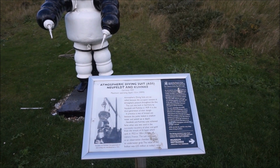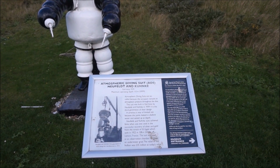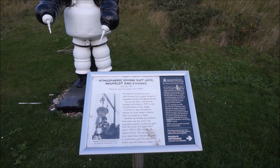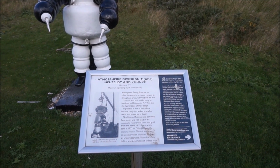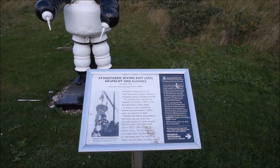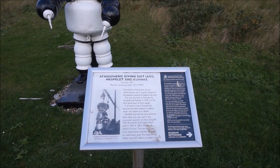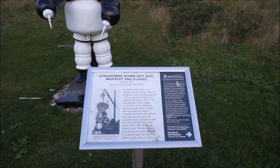So it's a German suit, and in 1922 it went down 128 metres, 420 feet off Ushant in France, and it was to retrieve a lot of gold and silver bullion. Today's value 35 million.